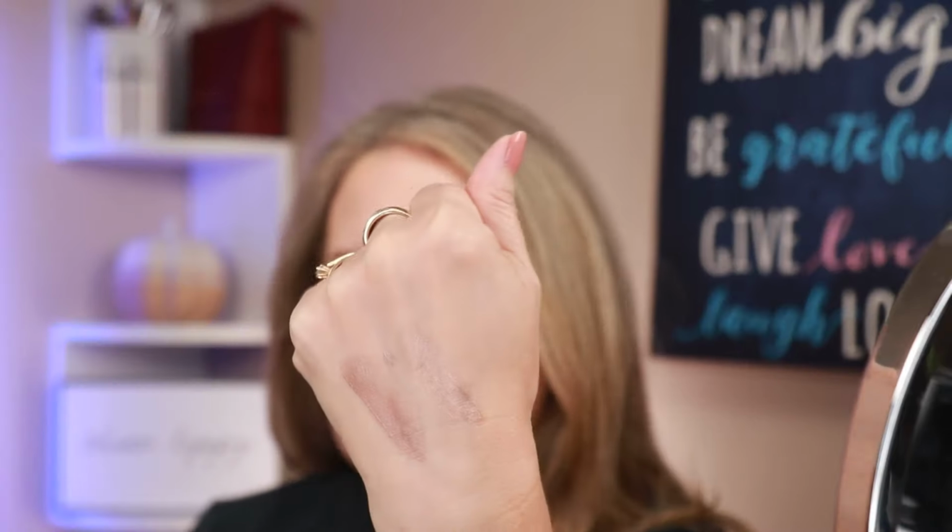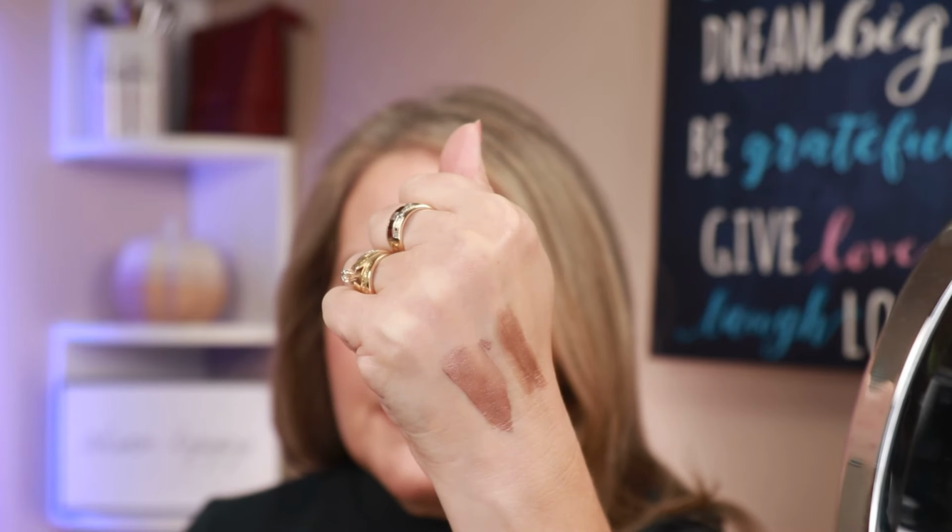Now the dupe for you guys is the Covergirl Clean Eye Color, but I have the shade Bronze Glow. And what is different about this one is this is a stick. Now the Covergirl is going to be just a tad darker, but can you see it also has that same shift to it?